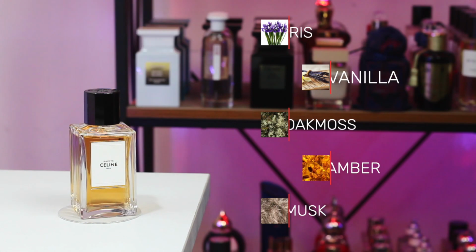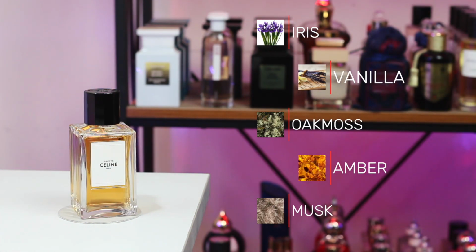At number 2 spot, you're probably familiar with this perfume if you have been watching my videos. This is coming from the house of Celine, and this is Black Tie. Vanilla, iris, oak moss, amber, and musk are some of the keynotes to this perfume. Always and always, whenever I talk about this perfume, to me this smells like a warm vanilla ice cream with powdery dustings coming from the iris at the top.